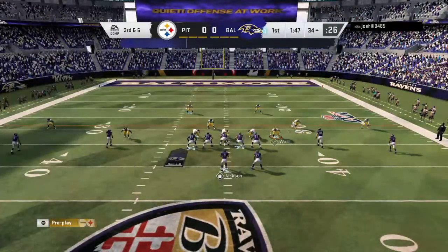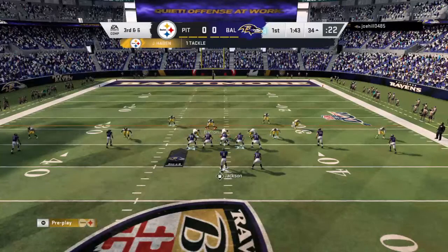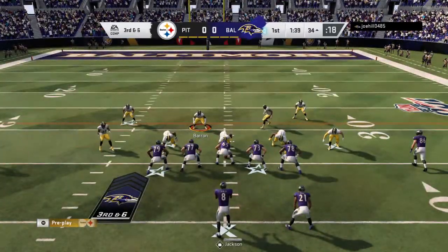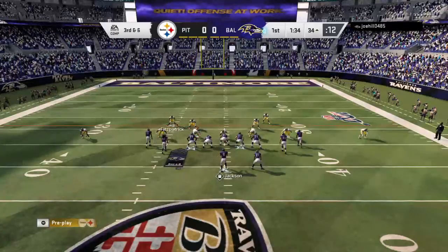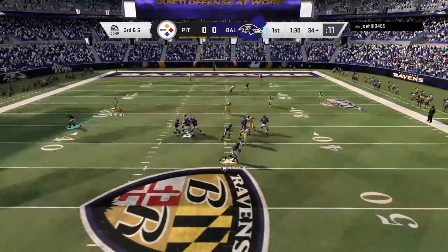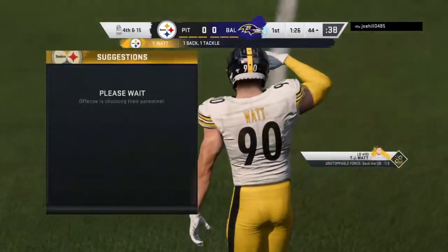And give him 6 yards here as he stopped near the 35 at the 34. 3rd and 6. They go play action now. Jackson. Nowhere to escape, and he goes down.